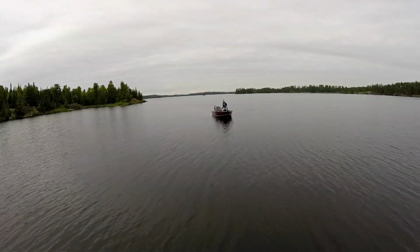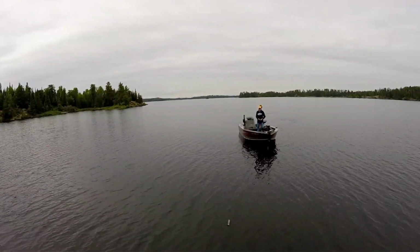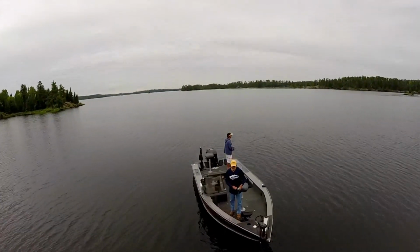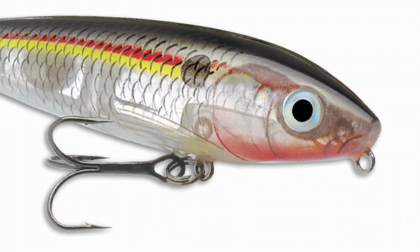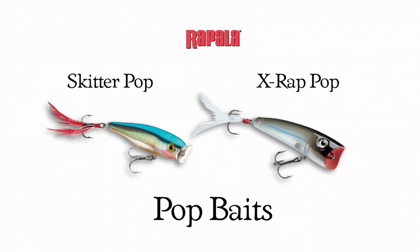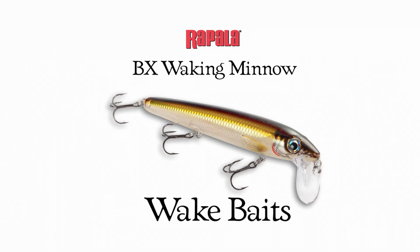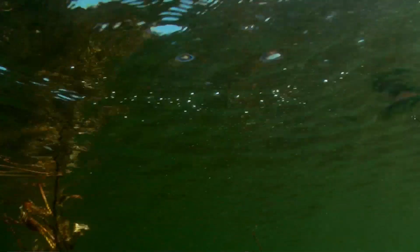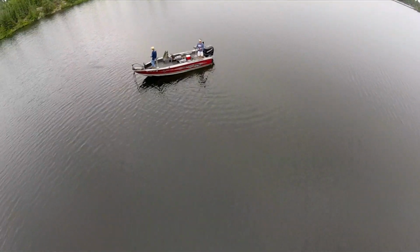Oftentimes, if you're fishing in this part of the country, you never go on the water without a topwater bait. And there are 4 styles of topwater baits, and they each have kind of a time and place. Let me explain what I'm talking about. First off, there are 4 different hard bait styles of topwater lures for smallmouth. 1, you got prop baits, like Rapala Skitter Prop or X-Rap Prop. 2, you have pop baits, like Rapala Skitter Pop or X-Rap Pop. 3rd, you have jump baits, like Rapala's Skitter Walk. Then you have wake baits, like Rapala's BX Waking Minnow. All of these baits can be worked around cover or in open water, whether you're on a lake, river, or reservoir. But there are some little things that we have noticed over the years about each individual style of lure.